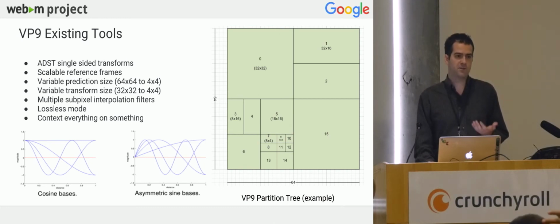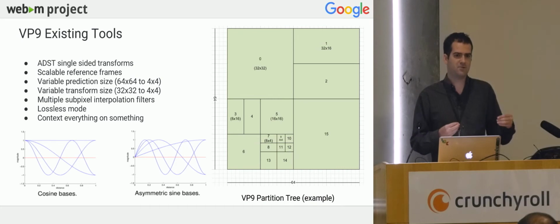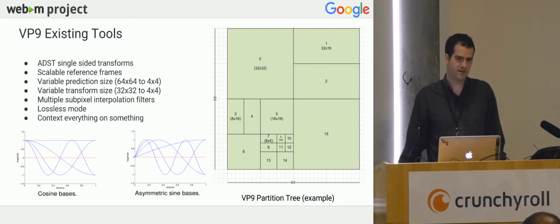We have multiple filters for fractional pixel motion, depending on if you want smooth or sharp. We support special transforms for lossless coding, and we context everything on something. That's just a fancy way of saying that you use what you've already coded, not just the pixels, but the description of them. Like if you say, I'm coding a strong horizontal pattern here, then when you move horizontally to the next block, there's a high chance that you're going to continue with your strong horizontal pattern.